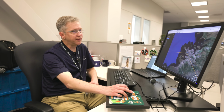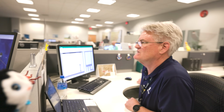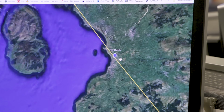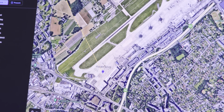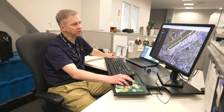Our next stop for the second night, Reykjavik, Iceland. Beautiful city. Steve, after Reykjavik, what's our next planned point of landing? Scotland. Prestwick, Scotland. As we continue southbound into continental Europe, we will then reach our final destination of Geneva, Switzerland for the European Business Aviation Convention and Expo.